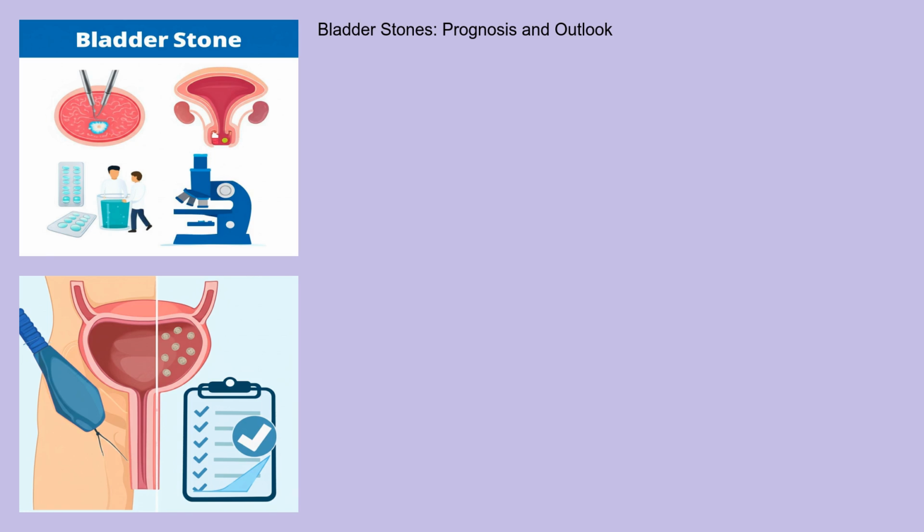Recent research is focused on developing less invasive techniques for stone removal and better understanding the factors that contribute to stone formation. One promising area of research involves developing medications that can help dissolve bladder stones or prevent their formation. These advances offer hope for more effective and less invasive management of this common condition in the future.